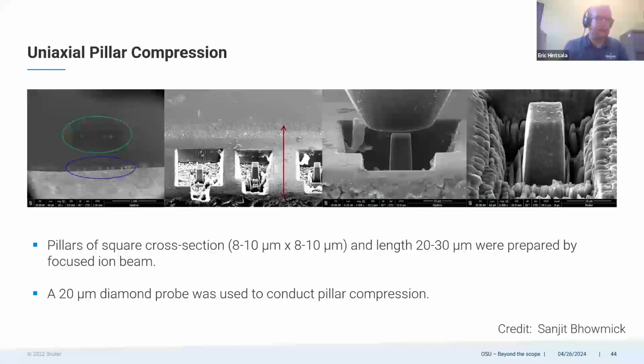So that's how you can get the statistics out and look at them phase by phase. But if you want to visualize the deformation mechanisms and understand what's going on, you can do more controlled geometries. So we're going to do a little bit of pillar compression here. This is looking at square pillars, 8 to 10 microns side length and about 20 to 30 microns tall.